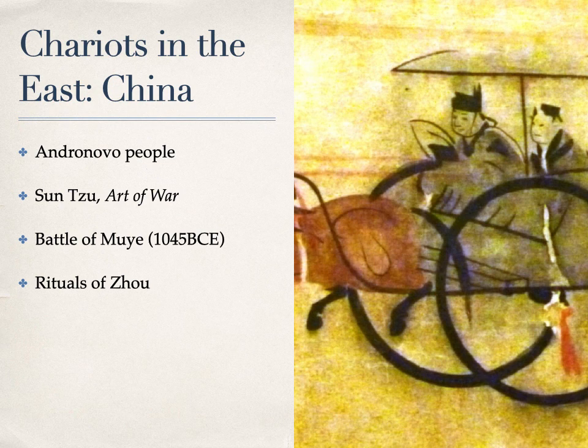Now, in this period, the hypothesis is that fights between chariots tended to be one-on-one, almost like dogfights, going back and forth across the battlefield with the chariots like fighter jets. Warfare tended to be highly formalized. The Battle of Changpu is a good example of that. Sorry, the rituals of Zhou were a description of the decimal system. I think I missed that.